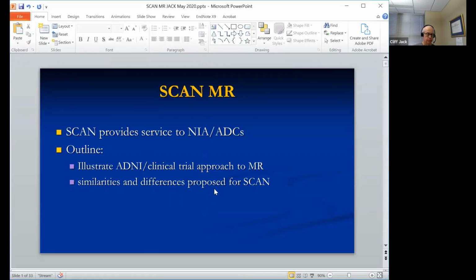So, Bill mentioned this, and I'll just reiterate it, because this is really how Bill and I both approach this whole project, the SCAN project. Our goal is to advance the priorities of the NIA and the ADCs, and we view SCAN as a service to the NIA and the ADCs. One of the overarching objectives, as you've heard from several people now, is to introduce an element of harmonization or standardization into the ADC imaging programs overall, and to try to use approaches similar to what ADNI has done.